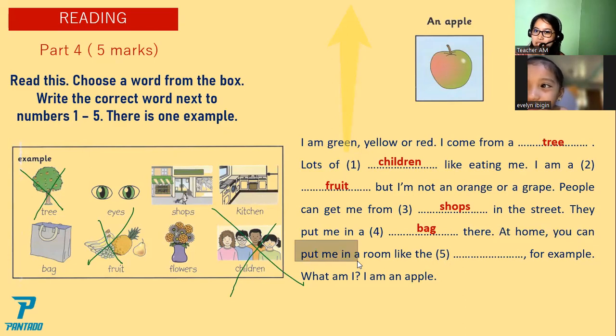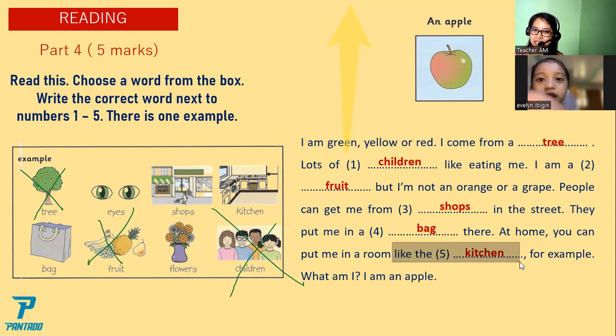You can put me in a room, in a room, like the kitchen. Louder, louder. Like the kitchen. For example. Please repeat. For example.